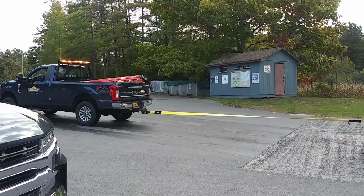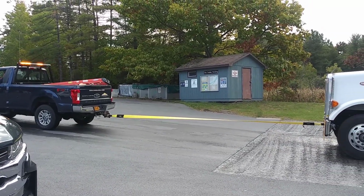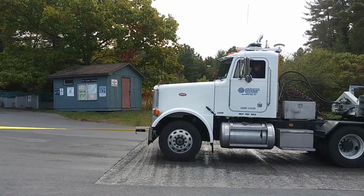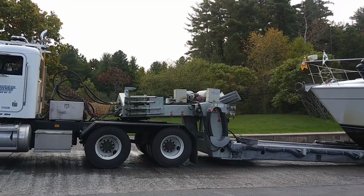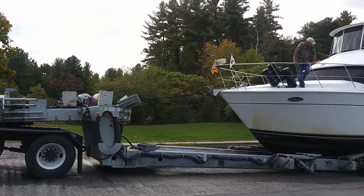Well, they had a little bit of trouble getting her out of there because she's so heavy, and so they had to get another truck to pull the truck to get the boat out of there. And as we pulled her up, we got a little bit closer inspection of the bottom.